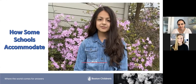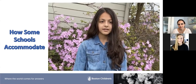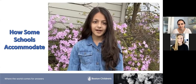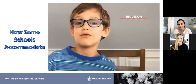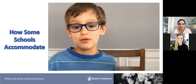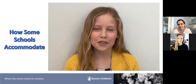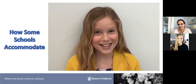One way that my school accommodates my gluten-free diet that makes me feel safe and included is at class parties. During class parties, everyone eats gluten-free food so that no one feels left out or different, and I don't have to worry about cross-contamination. I love my school. My school has a no food policy, so I don't need to worry about gluten in my classroom. When my friends bring in a snack for their birthday, I usually get something different because it's usually not gluten-free. So when I get something different, it's usually twice the size.